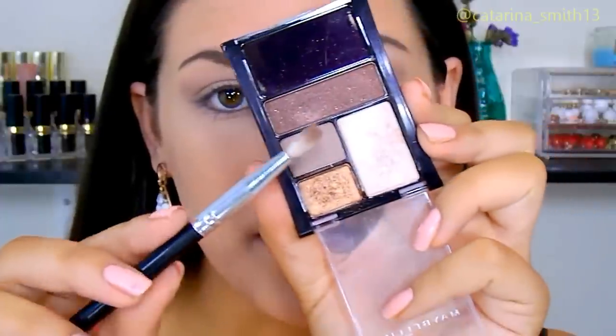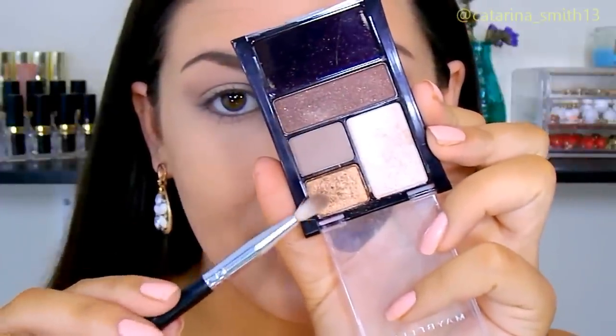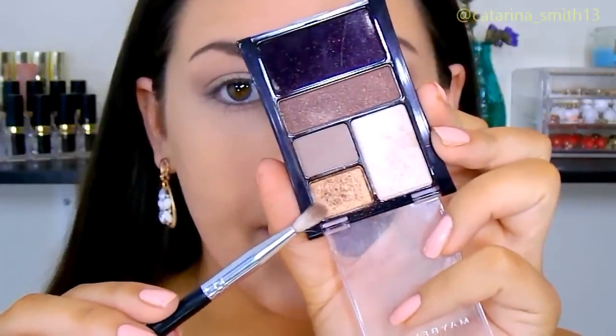So then I'm going to take a smaller blending brush, and I'm going to go in with this really gold shade right here. It's like a deeper bronzy gold. It is so stunning. And I'm going to first kind of put this right above that last shade that we did. This adds so much warmth to the eye.